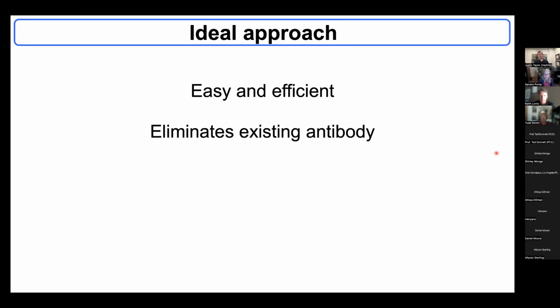A second important component is that we really wanted to eliminate the antibody that the cell expressed naturally. The reason we wanted to do that is these random antibodies, we just don't know anything about them at this point in time. And the fear here is that the existing antibody could lead to some sort of autoimmune response or some other detrimental response that we don't want. So we want to eliminate that risk by eliminating that antibody so the cell only produces our antibody of interest.